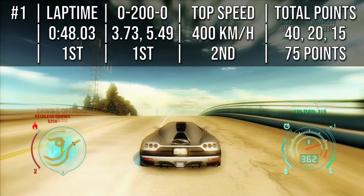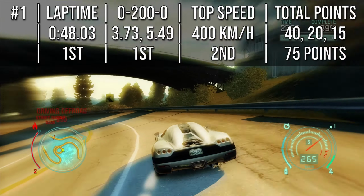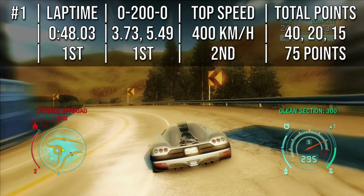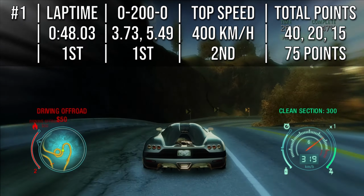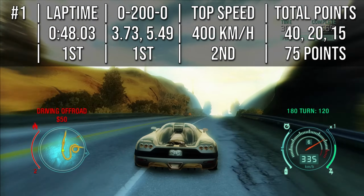I'm not sure how it is on console, I'm not sure if you still have to pay to get this car. However, if you are on PC, you can actually download a collector's edition unlocker and just get this car, because this car is just extremely amazing.